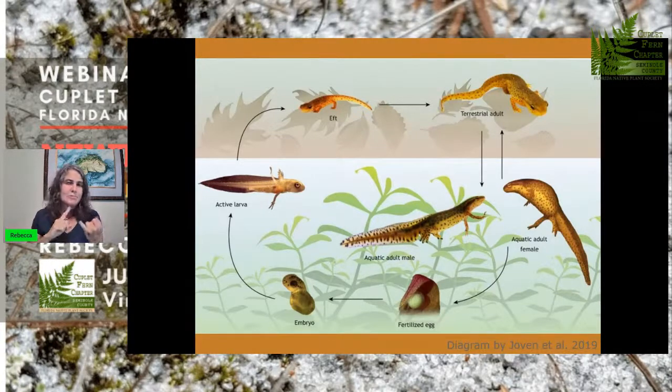People call them red-spotted newts. They call them red efts. You can see them on the land. They're orange with black spots on them. And then while they're up in the uplands, in the next year or so, they will grow and become a terrestrial adult.